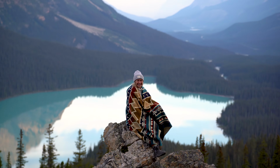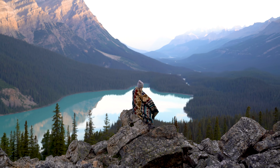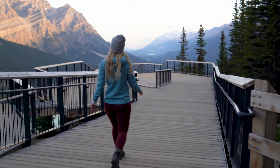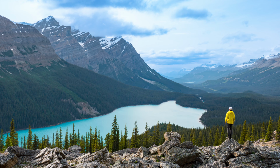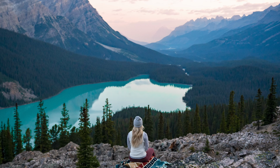Number 2 on the list is Peyto Lake. We love Peyto. Could go on forever about this lake, but just visit it. You'll see what we're talking about. They just redid the viewing platform here, and it is amazing. It was so popular that things were getting packed, and it just couldn't accommodate so many people. But now it can accommodate a lot more people.